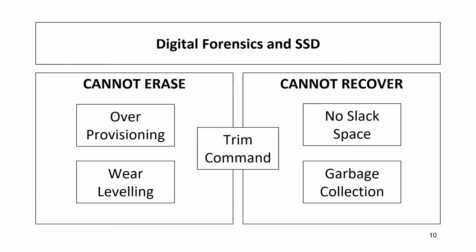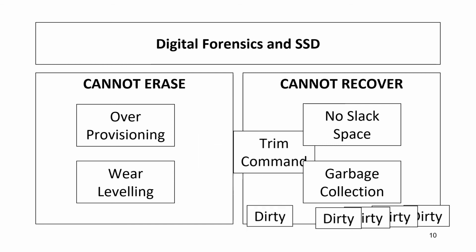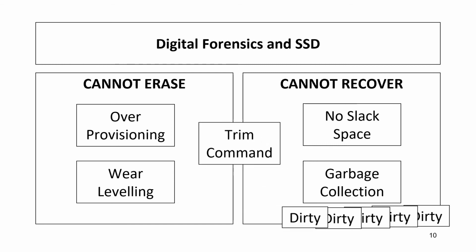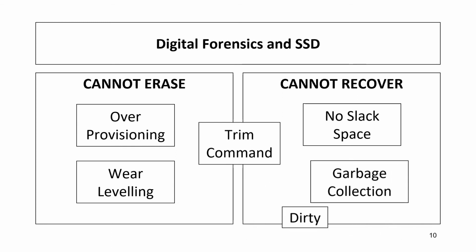Take note that garbage collection will happen automatically. However, it does not happen instantaneously after the trim command has been issued. This is because the trim command only adds the dirty blocks to the queue which the garbage collector has to deal with when it gets the free time to do so, which could happen anytime and would be very difficult to stop.